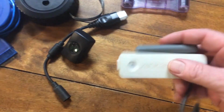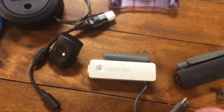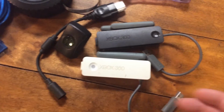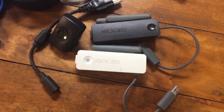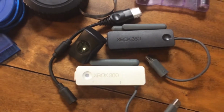These you can get 20 to 25 bucks, especially for the Xbox 360 ones, because collectors like them branded. You can find other ones. You can find new ones around the same range if you want to hook up your original Xbox 360. But that's what those go for. And they're cheap to send.